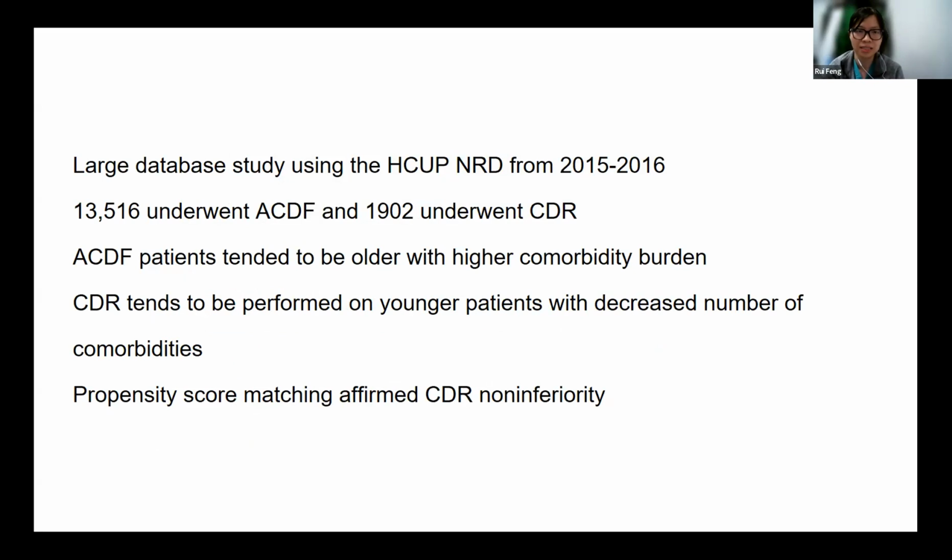Approximately 13,000 patients in that data set underwent ACDF, and almost 2,000 patients underwent disc replacement. The overall trend is still that more ACDFs were done, and these were done in patients that are older and also with higher comorbidity burden. And the disc replacements tend to be performed on younger patients. Again, that goes back to our point where we're considering disc replacement more commonly in younger patients, because knowing that they will live with this device for a long time, the longer we can try to mitigate adjacent segment disease, the better it is.